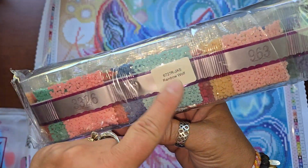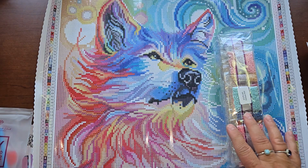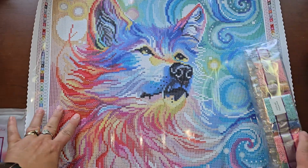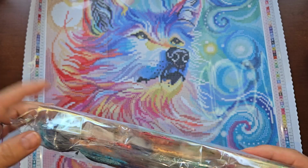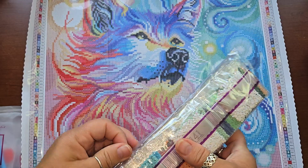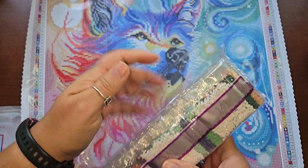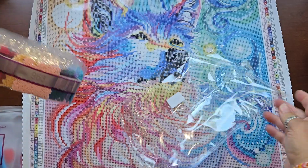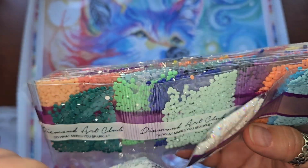And, of course, all of them come with the label right on the bag. If you store your stuff separate, I don't dare do that. I don't know how people do that. I really, truly don't. I store them in the original containers, the original plastic. I put them in bins. I have a big shelf down in my garage for them. So, of course, that's how I store them. But I wouldn't dare take them apart like that. Not me.